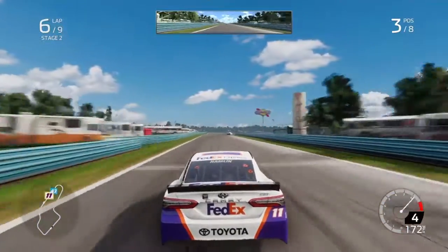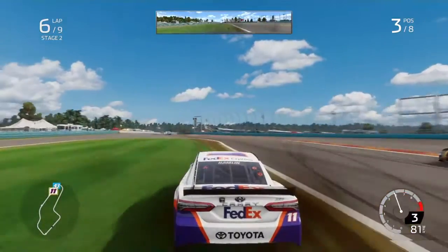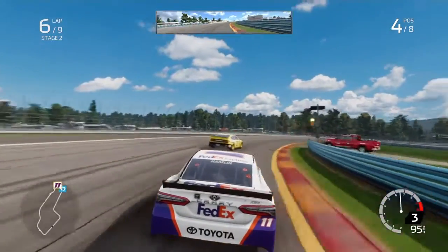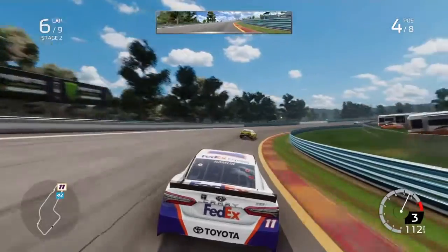And now it's really just about trying to maintain your speed and not make any mistakes. I obviously could not do that, and getting into the bus stop, I hit the wall and gave up the third position to J. Harris 3407.